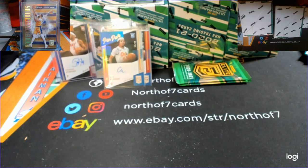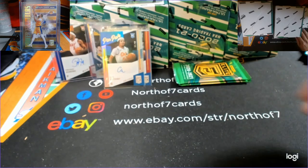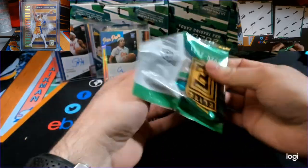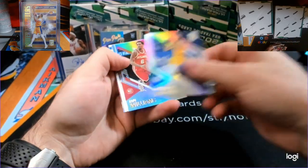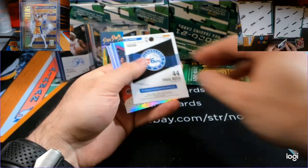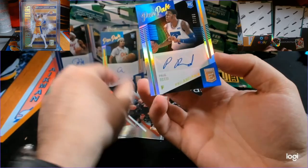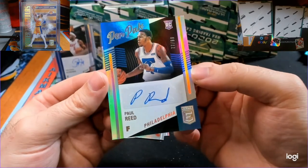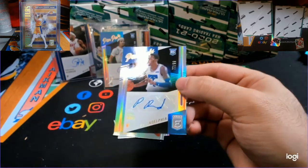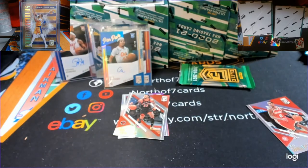Sleeving these guys is the worst. I'll sleeve them later, because I hate sleeving die cuts like that. Gotta cut the sleeves. Sabonis, Lou Williams, and Paul Reed. This is a rookie auto, Pen Pals, 77 of 99, Paul Reed. Not what I wanted, but there's always six boxes left. So, almost halfway done.